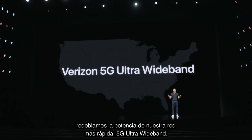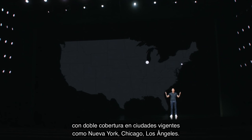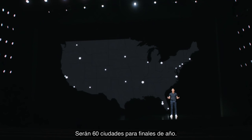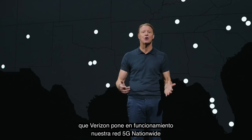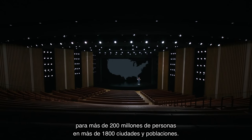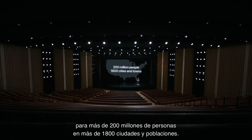the 5G Ultra Wideband. We doubled the coverage in existing cities like New York, Chicago, Los Angeles, and expanding into new cities like Philadelphia and San Francisco with 60 cities by year end. In addition to our 5G Ultra Wideband network, we have an extensive 5G network. And today, we're excited to announce that Verizon is turning on our 5G nationwide network, reaching more than 200 million people across more than 1,800 cities and towns.